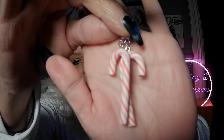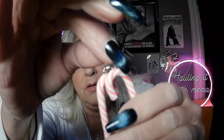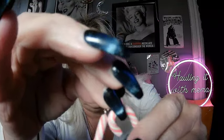Just candy canes. I think they're absolutely adorable. They're nice little... they're like bendy, kind of silicone-y maybe. They're cute, though, little candy canes, right?